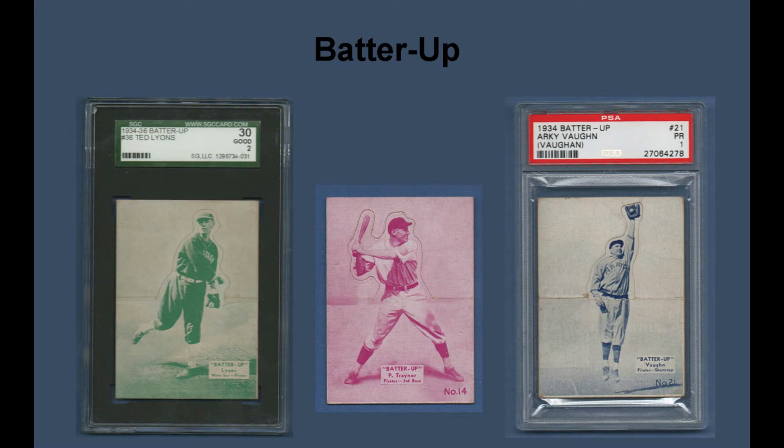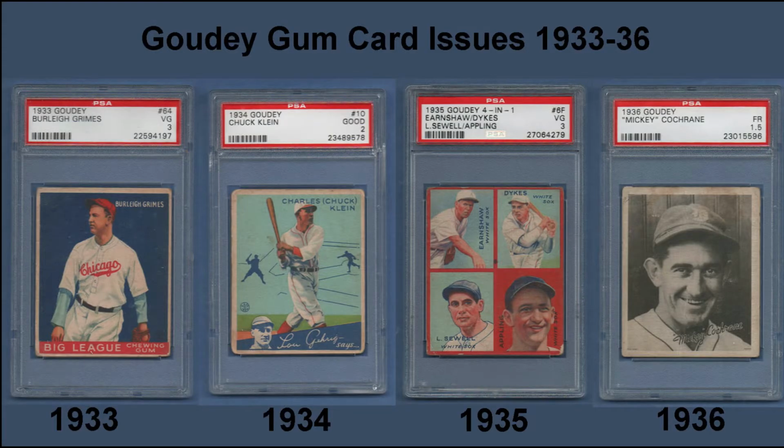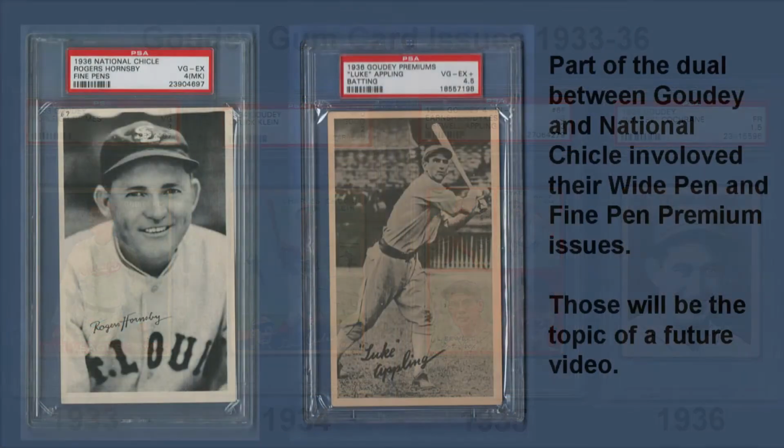National Chicle at that time was in the fight of their life with Goudey Gum Company. Those two were locked in battle with each other over trying to dominate the gum and trading card market, but unfortunately, with the depression and the fierce competition between the two of them, it was taking a toll on both companies. Both companies at this time were looking at possibly changing their business models a little bit, getting out of creating gum cards and looking at marketing their gum through the distribution of different premiums.